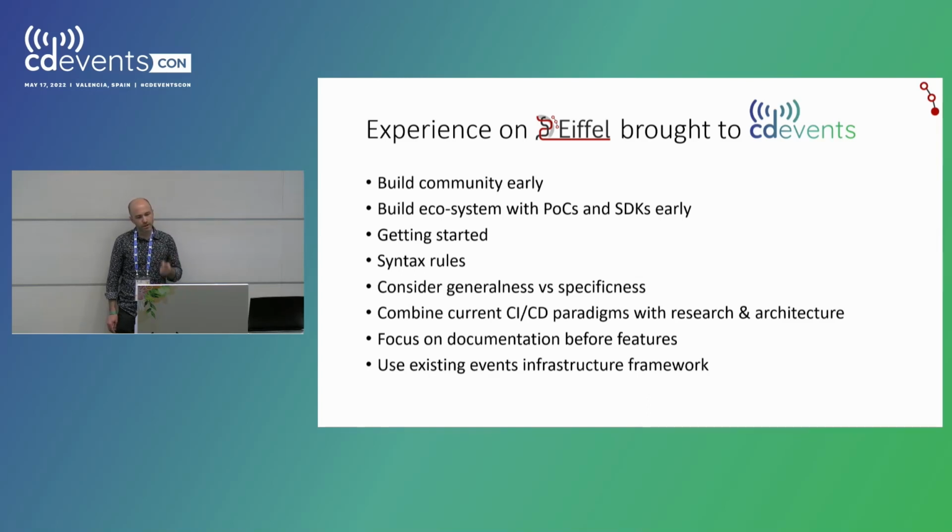We should consider generalness versus specificness. That might be a bit strange, but what I mean is that, for example, for a source change event, in the Eiffel world, we have one kind of source change event dealing with any kind of SCM system. So both ClearCase, as you saw before, and Git are notified using the same event. Maybe that's not always the best fit, because ClearCase and Git have two quite different paradigms when it comes to source control. So there might be a reason to actually divide these into two different categories of source change events instead. So things like that we need to be considerate about.